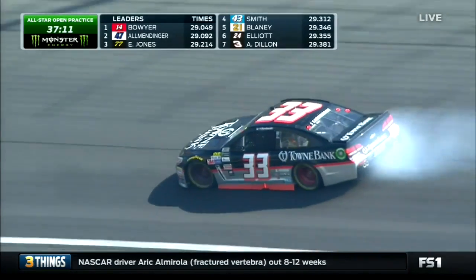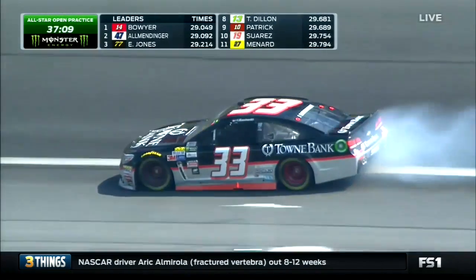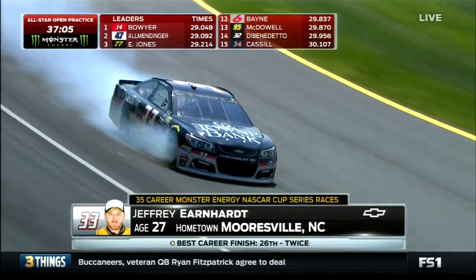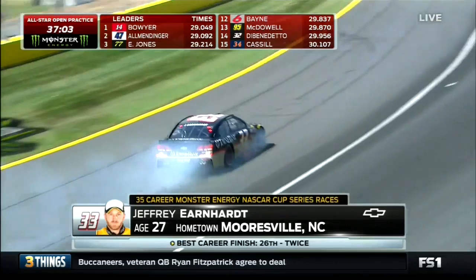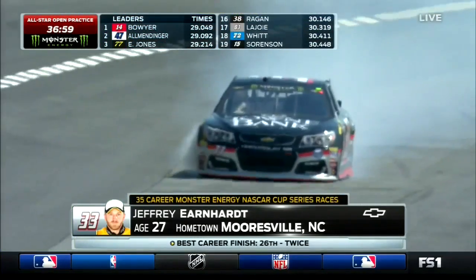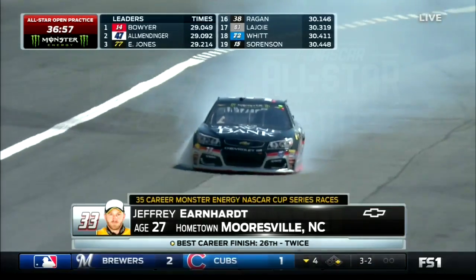Uh-oh, 33. There's somebody about to be on fire. Jeffrey Earnhardt. Or was it the motor? Looks like the motor's got pressure and everything. Looked like it smoked out of the right front, and you put some fluid down over here.